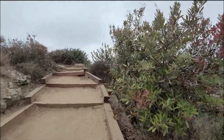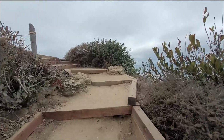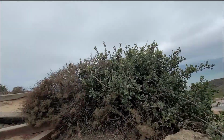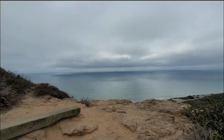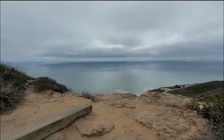I'm already tired. It's nice though. Oh my god. Look at this view. Holy moly. Look at that. Wow.